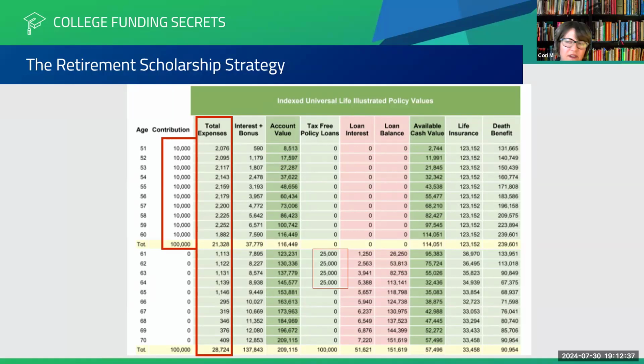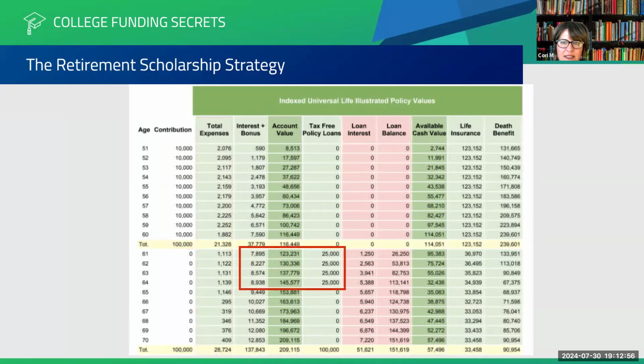Now, $25,000 a year, 10 years from now, probably isn't going to be enough to pay for college. It may not be enough today, but maybe you can only help your kids with some of it, with half of it. That would be an example. Okay. But what I want to point out is that while we're borrowing that money, it does not interrupt the compounding interest.